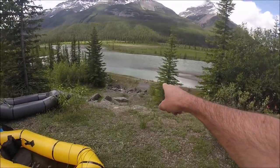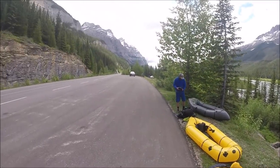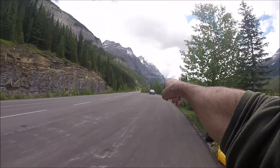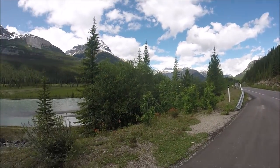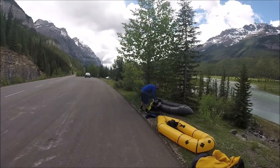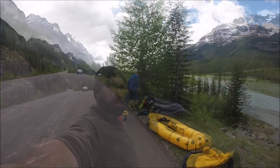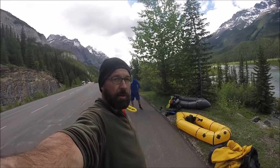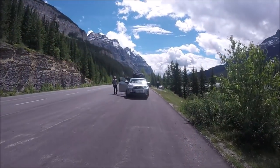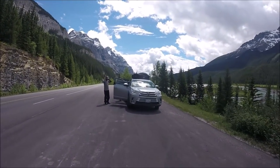So we finished down there. This is a roadside turnout. Saskatchewan Crossing is that way. We're parked a little bit over there. So Laurent needs to catch a ride of about 5 kilometers and go get the truck. Didn't take long. Laurent got picked up right away. 5K. Don't leave me here.